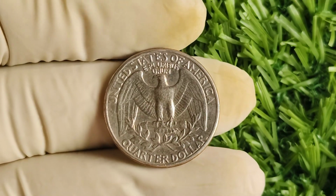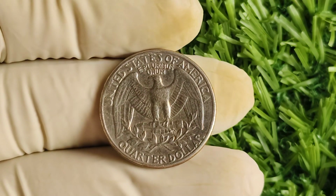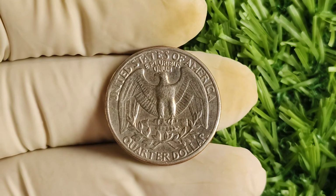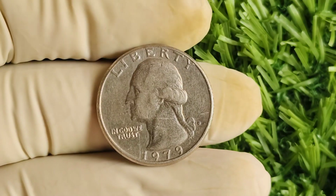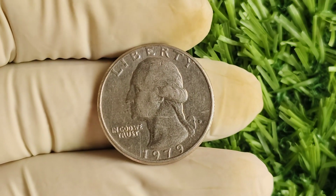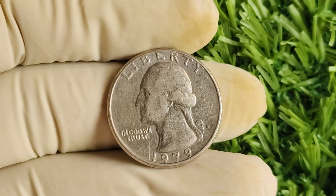Once you've got a few candidates, compare them to high-resolution images of certified coins online. There are great resources out there to help you get better at spotting the winners, and remember, don't clean your coins. Cleaning them can ruin the value. Just keep them as is and store them in a soft coin holder.